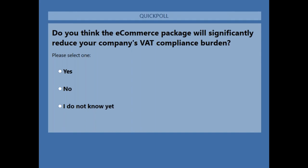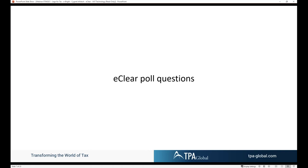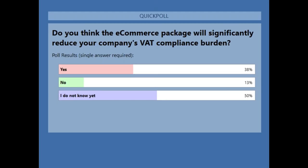This is just to close the circle somehow, to understand whether the audience think that the compliance burden will significantly reduce their compliance burden, and 50% do not know yet. 38% think yes, it will. That's quite a lot. And 50% say, I don't know yet. It's also quite interesting, because at the very beginning, the audience also said they are still investigating what this e-commerce package means for them. I think so. This is a moving target, but it's moving almost at the speed of light. As you said, Anita, July 1 is just a few days away.